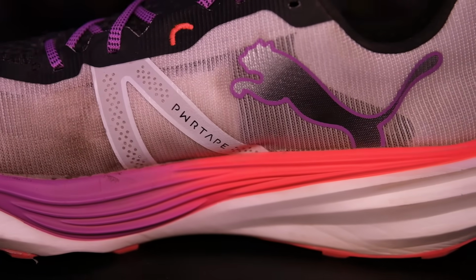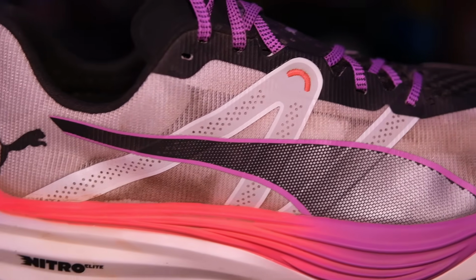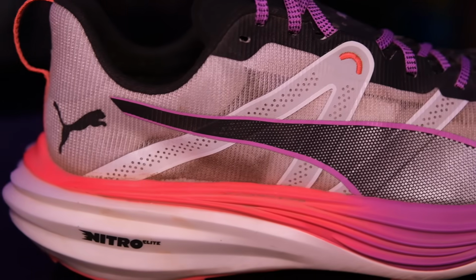Power tape. I want to be in those marketing boardrooms so bad just to hear the riffing on names and when they reach the moment where it's like, we're going with this one. Yeah, I mean, power tape, I love it, because it's just an overlay. It's just an overlay. But why not call it something cool? Like Nike Flywire or something. So kudos to you, Puma marketing team, for power tape.